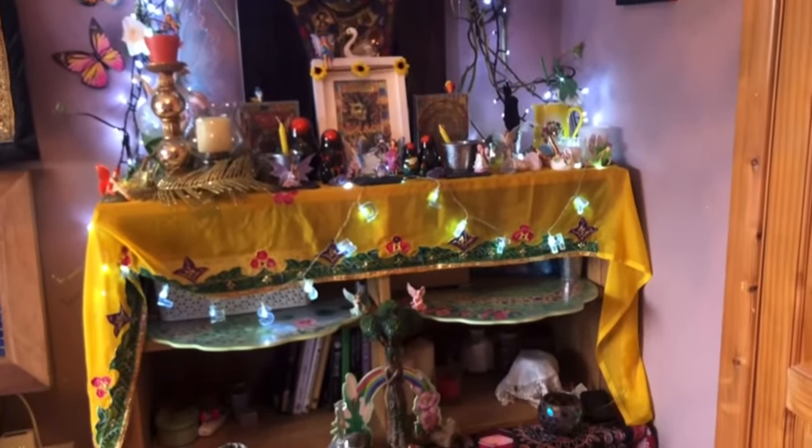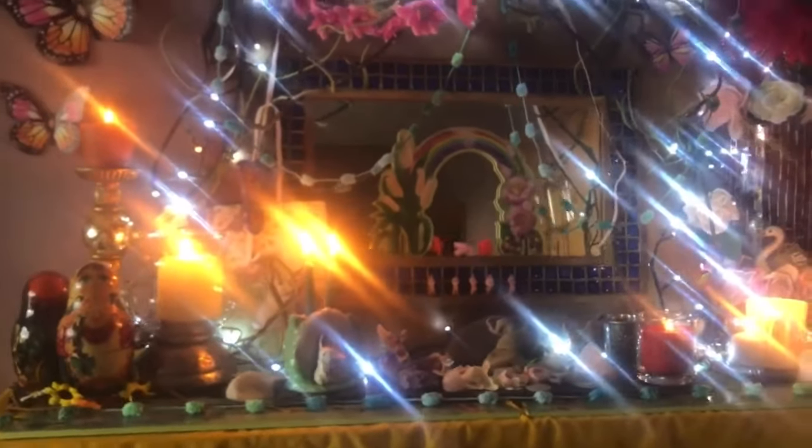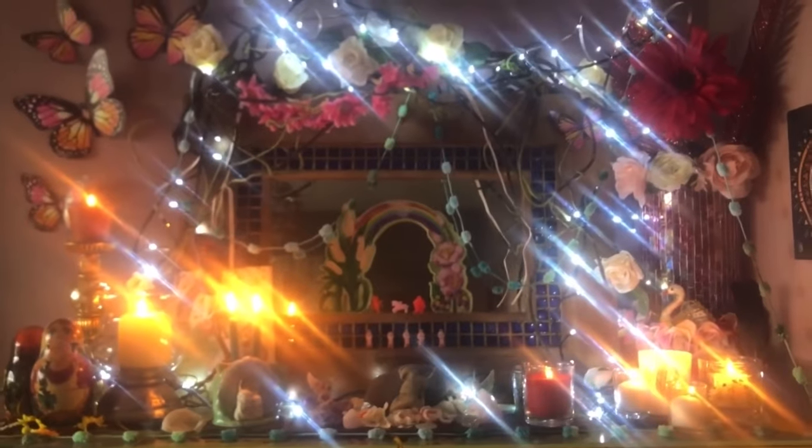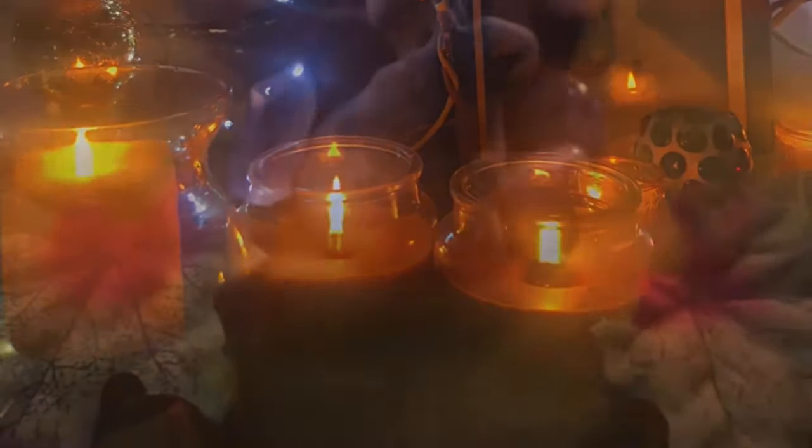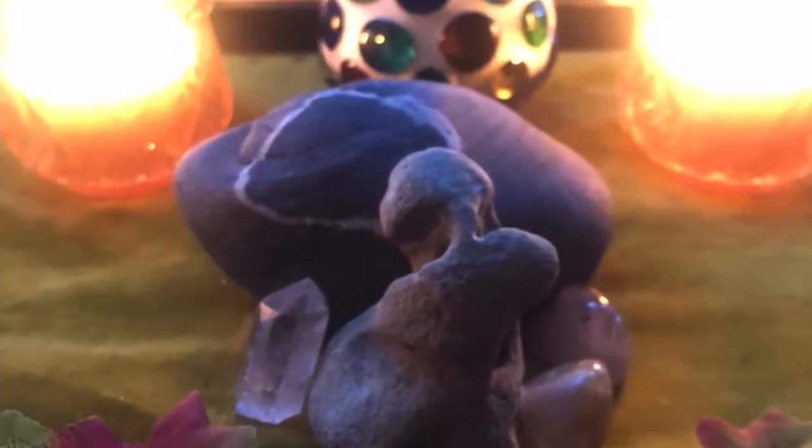So I've built lots of altars over the years, lots of different types. I have changed the way I do altars. Some aspects have stuck, some aspects I've let go of. I've had many insecurities around altar building. Some of those insecurities have stuck, some I've let go of.